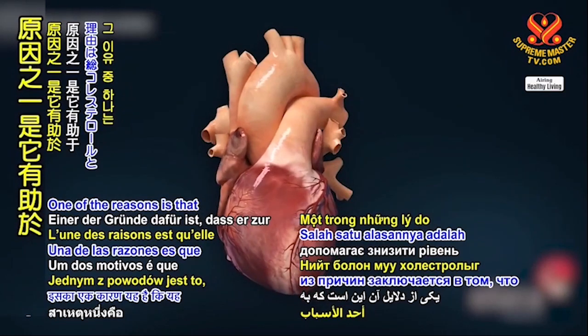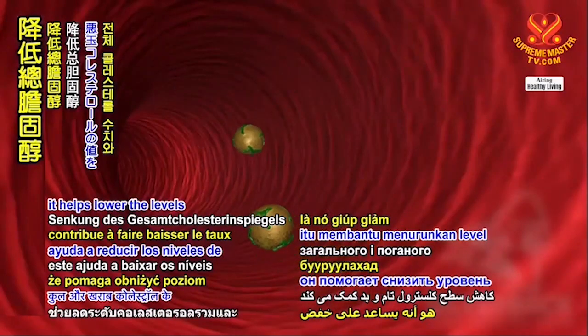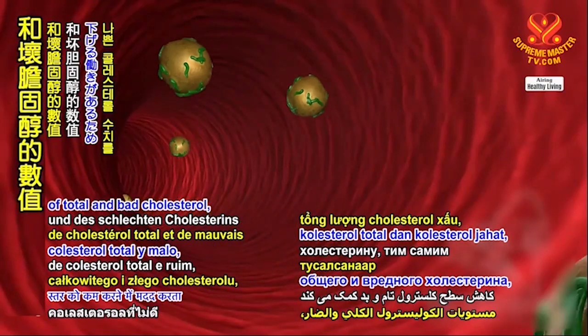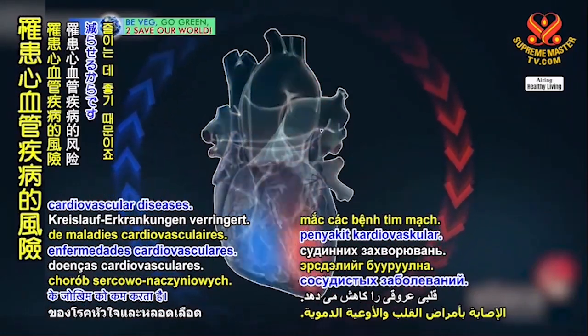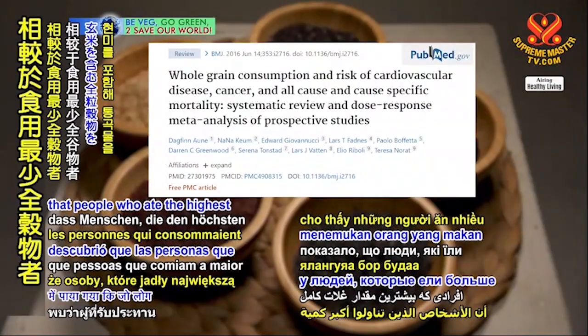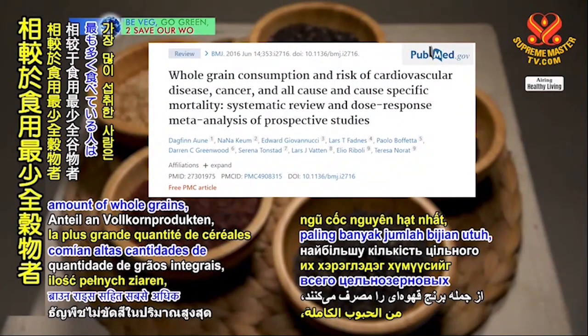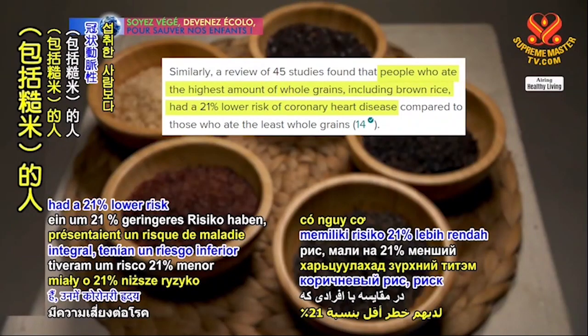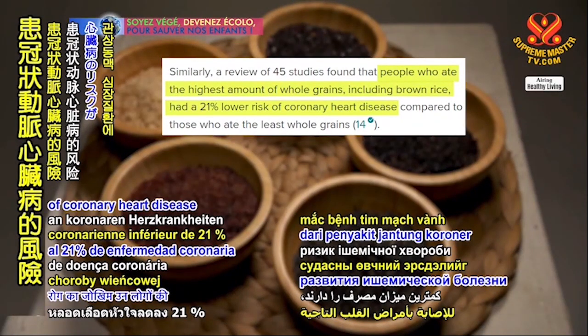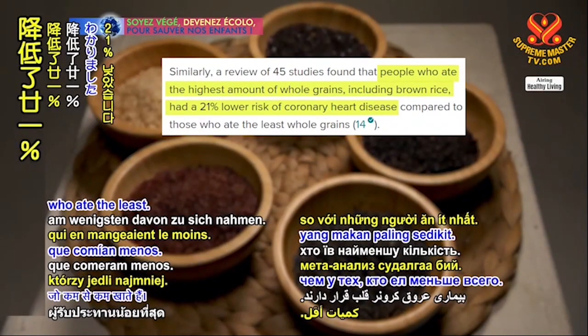One of the reasons is that it helps lower the levels of total and bad cholesterol, thus reducing the risk of cardiovascular diseases. A meta-analysis study found that people who ate the highest amount of whole grains, including brown rice, had a 21% lower risk of coronary heart disease compared to those who ate the least.